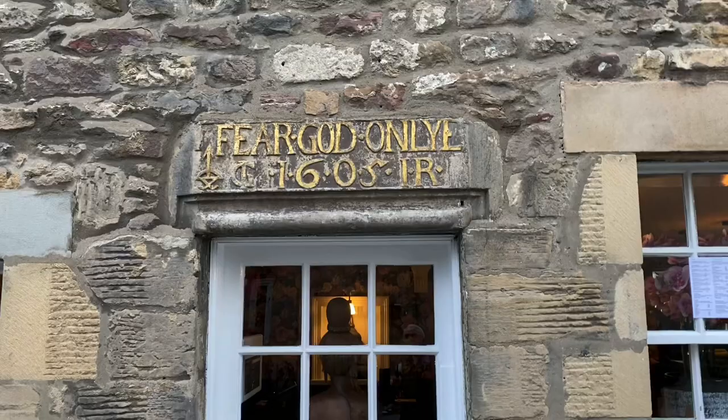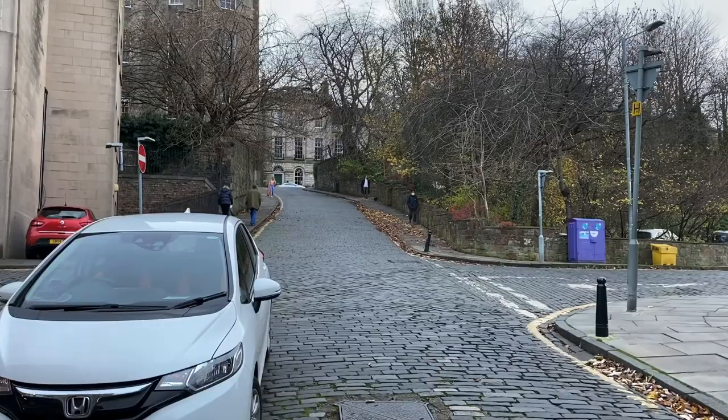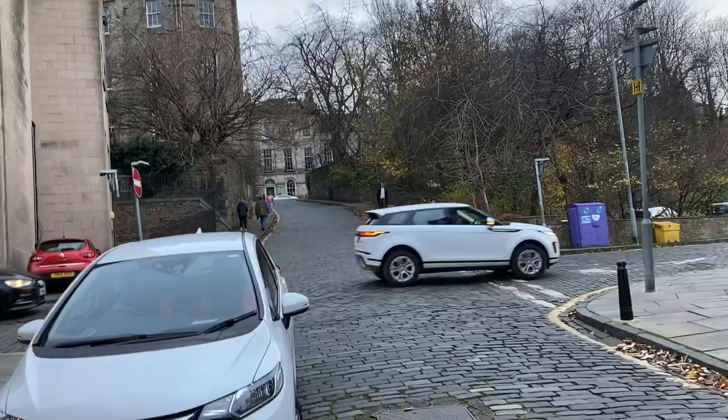Now, if you look up the hill, is Gloucester Lane, and that was the old thoroughfare from the village of Stockbridge, if we're talking about going back to the 18th century, and that would take you to St. Cuthbert's Church up in the old town.